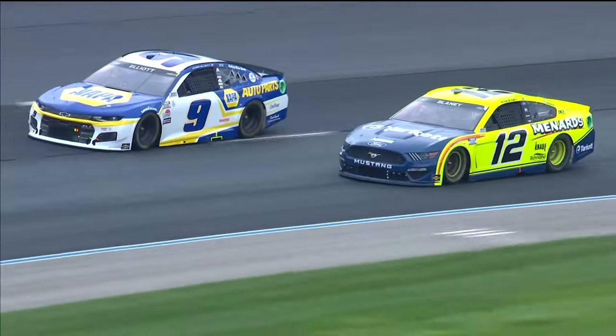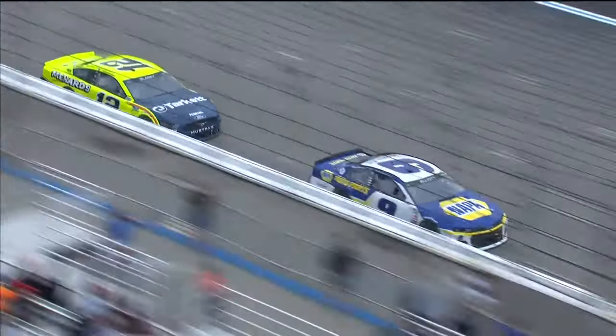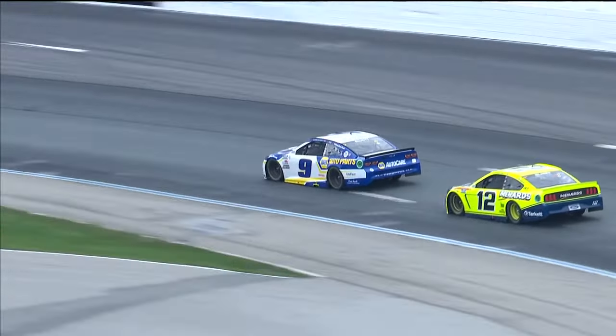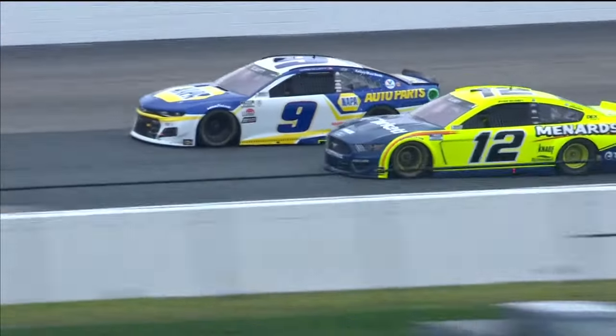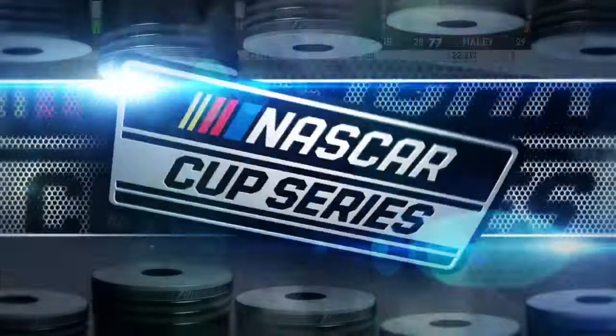That glow of the brake rotor, pretty common when a driver especially is trying to push hard and pass another car for the lead or another car for position. Running behind that car, you have a little less air getting into those ducts. You're pushing hard as you can. See Chase get loose. And then behind them, go back live, see Kevin Harvick trying to take third place from Christopher Bell.